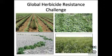If you look at the other picture, that's where they are today. They have very, very high populations of glyphosate-resistant palmer amaranth, and in many cases, if they don't do all these very elaborate procedures, they essentially have to abandon the field because they cannot control the weed and they cannot harvest the crop. The bottom two pictures show kochia.